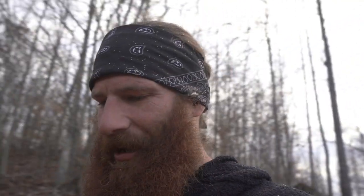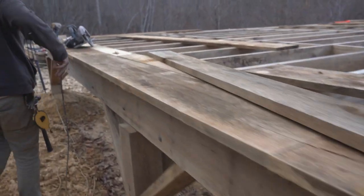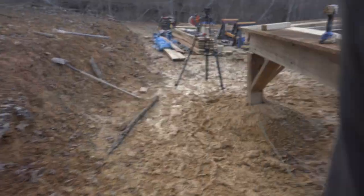This isn't the easiest to work in. This mud is making us slip everywhere and it's just sucking down. It kind of sucks. It's actually better to work when it's frozen in the morning on this. But it's looking good. Can't really see yet.